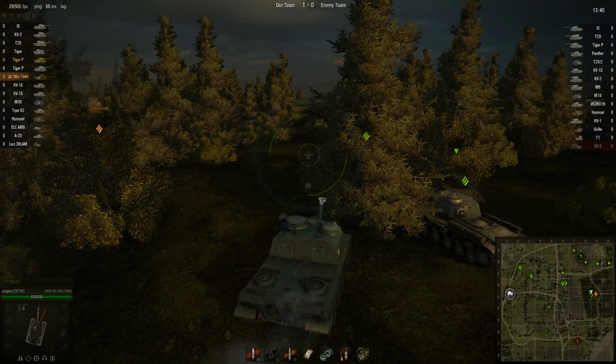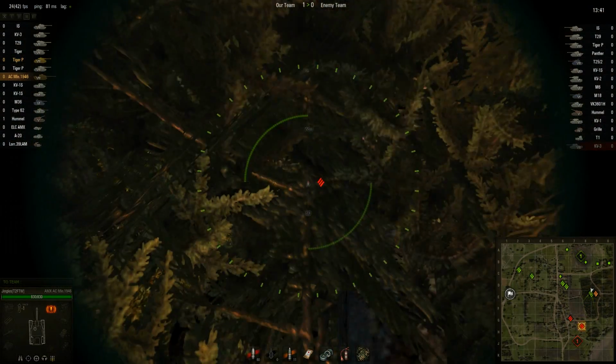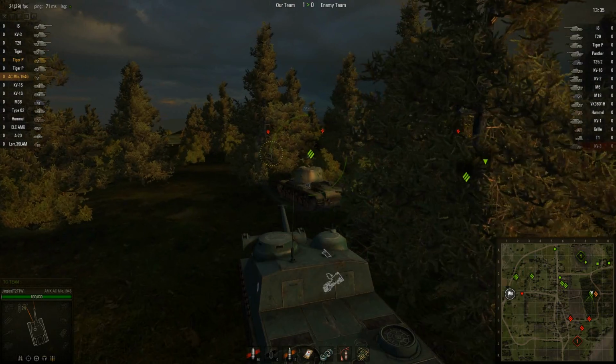The 100mm is not a bad gun to use on this tank, but it's like using the 90mm on the V39, and it doesn't help you when your entire team decide that right in front of you is the place they're going to park.